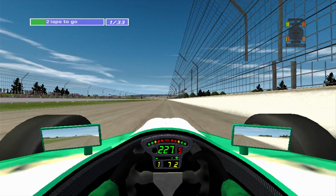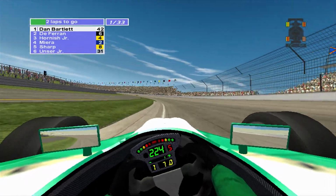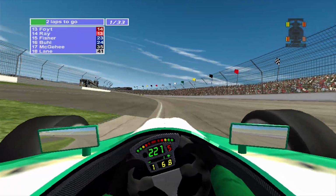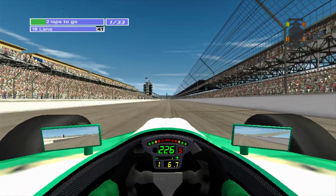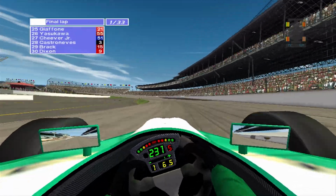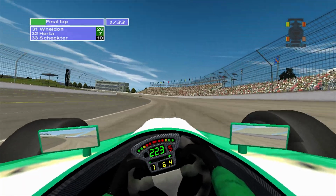And we did it pretty much in dominating fashion by lapping the entire field. Head to the line for the final lap, the white flag of the Indy 125. White flag is out. This is the last lap. Wonder if I'll get any more trading cards for winning. Probably not.